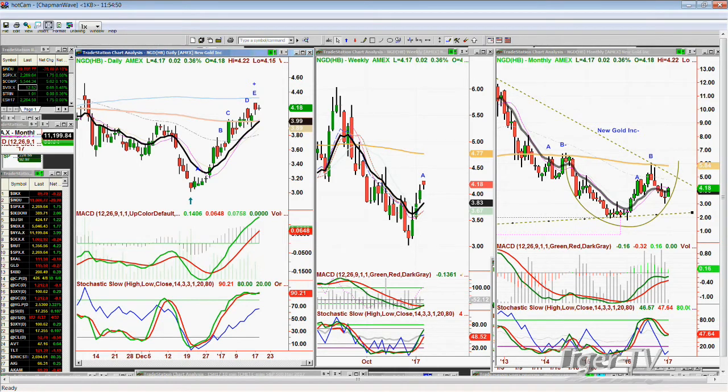Normally, I'd say take a little bit off. It's had a spectacular move, going from just about $3 to over $4. I mean, that's a huge 33% move. What I'm going to say to you is I'd rather be patient, hold the stock. I might even think of adding to this position. It'll be a shame if you have to add in the 380 area.